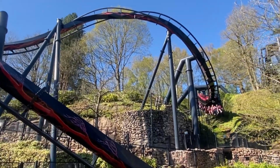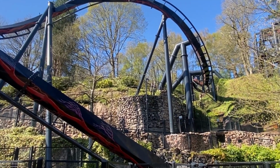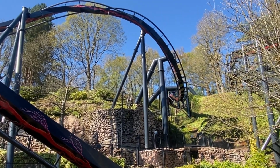Good evening from the Old House Resort, where I'm here to take part in a VIP experience on Nemesis Reborn. Looking forward to taking part in this. This experience is priced at £90 or $76, I believe, if you do have the medal annual pass.